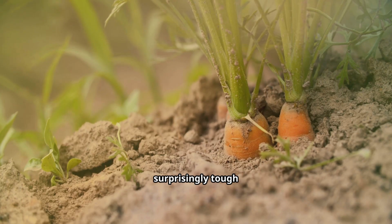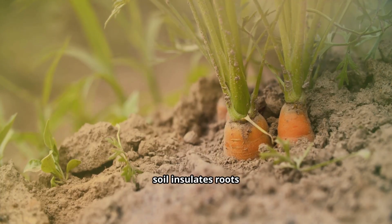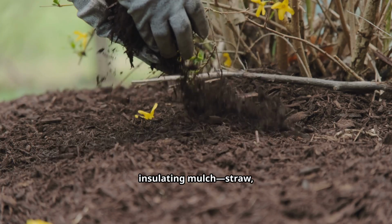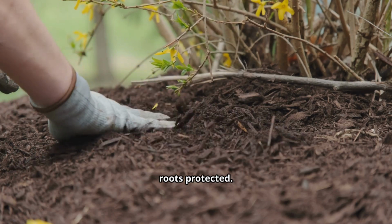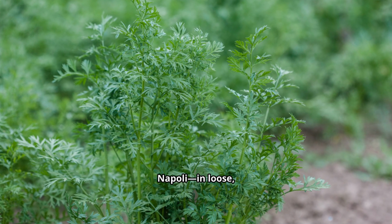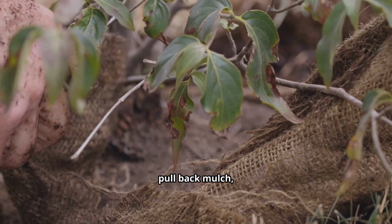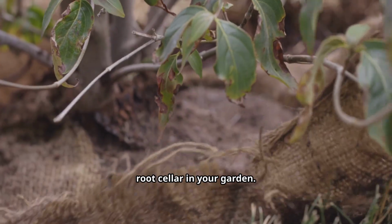Carrots are surprisingly tough and can be left in the ground for winter harvest in many climates. The soil insulates roots even as tops die back. Cover beds with 6 to 12 inches of insulating mulch, straw, shredded leaves, even old blankets to keep soil workable and roots protected. Plant mid to late summer and choose sweet, good storage varieties, Danvers, Napoli, in loose rock-free soil for straight roots. In winter, pull back mulch, dig what you need, then cover again, like a living root cellar in your garden.